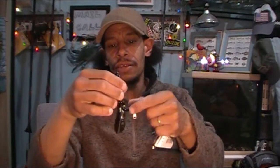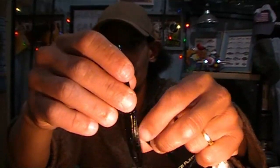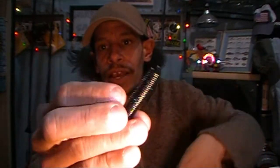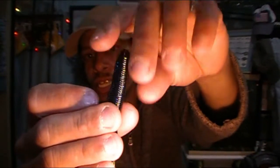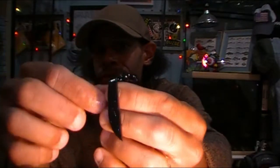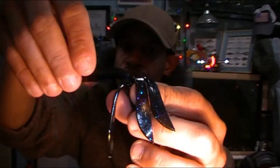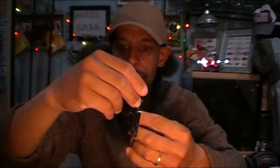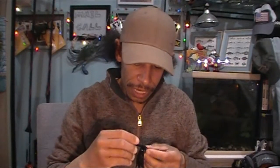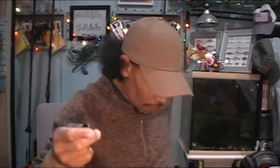So this is almost like a tube-style worm meets tubes. So you got this black-blue. You've got your typical Senko, large, thick Senko-style front end. And then on the tail end, you have a series of these flailing little appendages, sort of like a tube bait. I think, let's see, you got six of these winglets off the back end. Now this would be great for southern guys punching in the mats during the spring and summer.